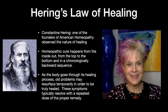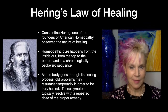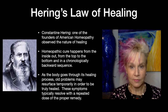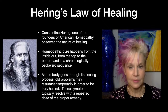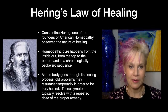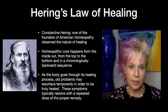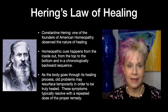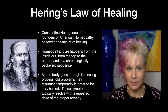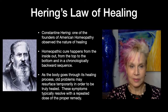All right, we're almost done, guys. Herring's Law of Healing. I wanted to just touch on this topic really, really quickly. Constantine Herring was one of the founders of American homeopathy, so it started over in Germany and made its way over to America. And what he noticed when he was working with patients was that as people cured, they cured from the inside out, top to the bottom, and also in a chronologically backward sequence.